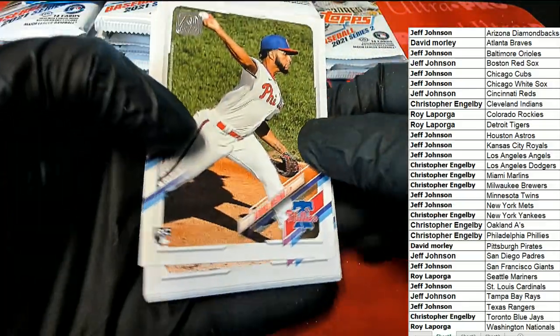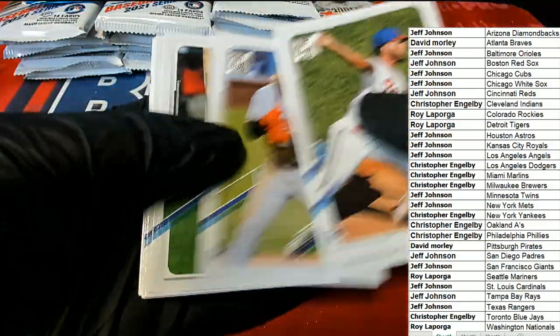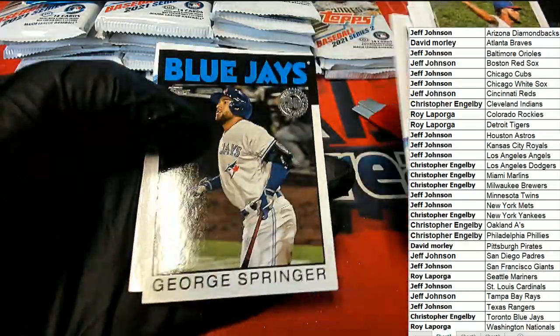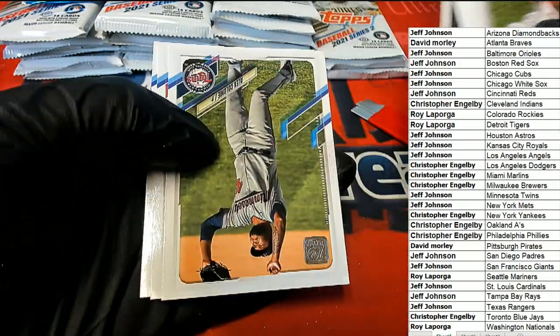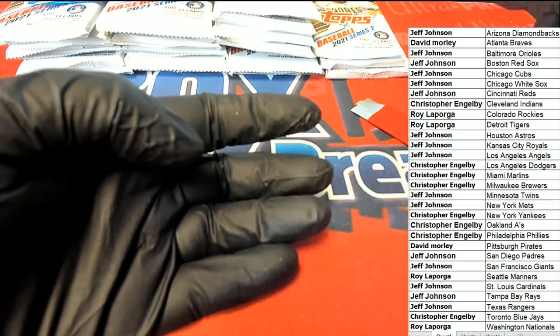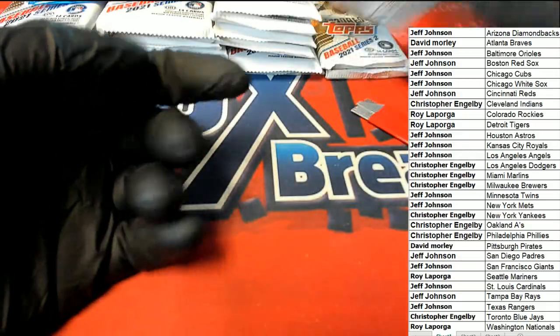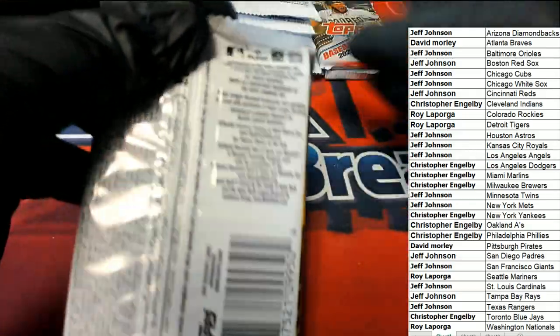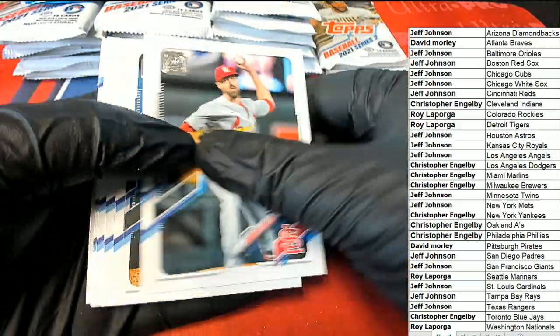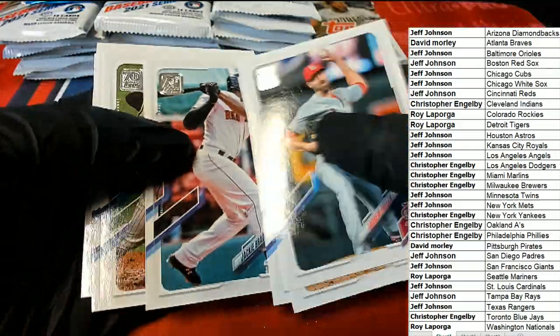Everything ships. Everything is shipping out of here. All the rookie cards, the George Springer stuff. So weird to see him in a Blue Jays uni, right? Hey, Alan. Right now we're doing Topps Series 2, and then it looks like some of that super break is going to come up.